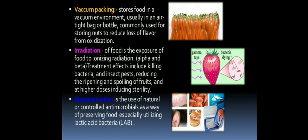Next is biopreservation, is the use of natural or controlled antimicrobials as a way of preserving food, especially utilizing LAB, that is the lactic acid bacteria.